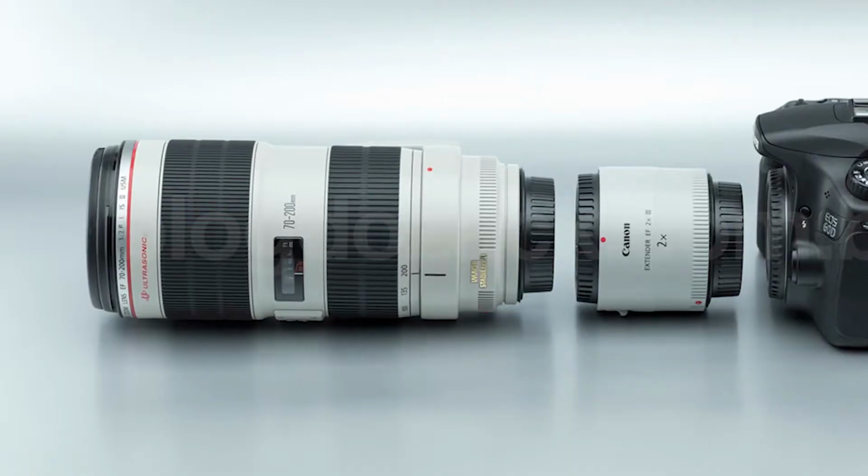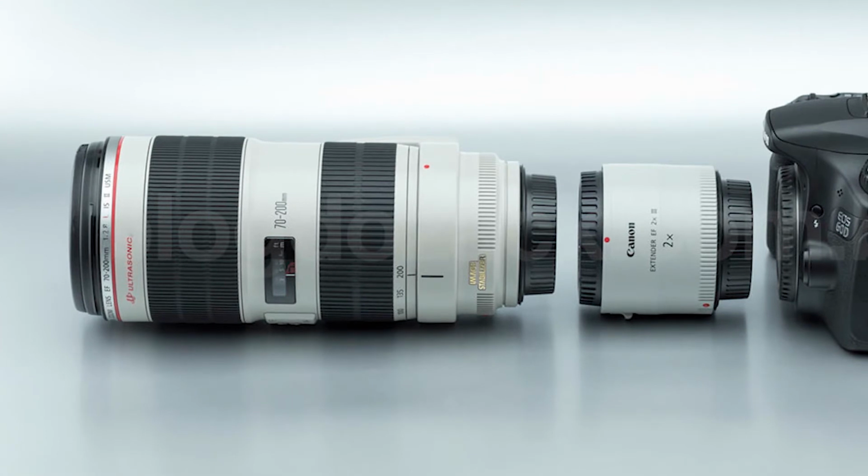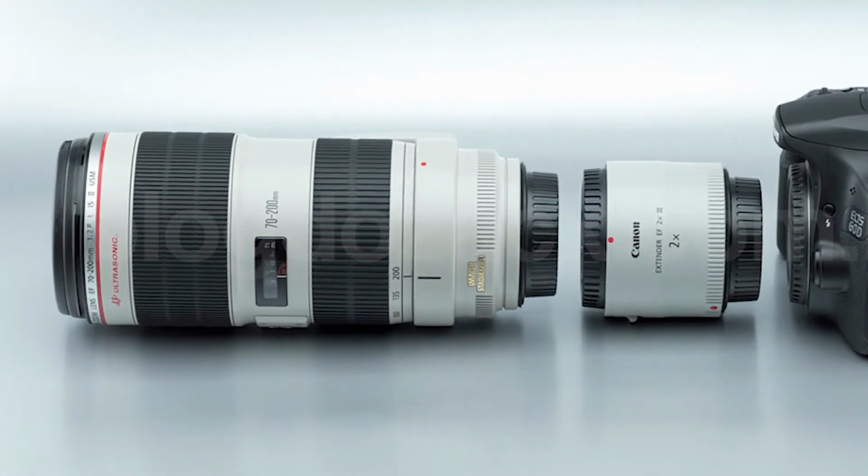Since it's a combination of an extender and a lens, you can always feel like you're having two lenses. When you couple with an extender, you have an f/5.6 lens of 140 to 400 or 440mm, and when you just use the lens, you have a 70-200mm f/2.8 lens.